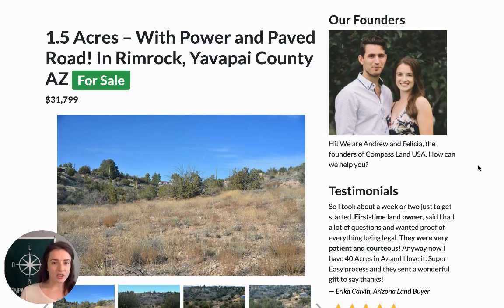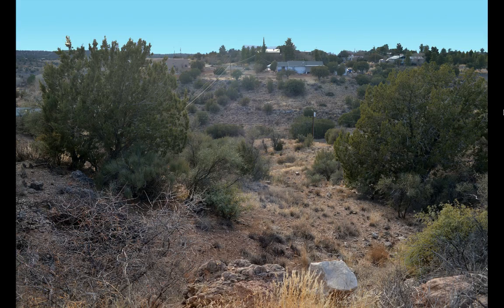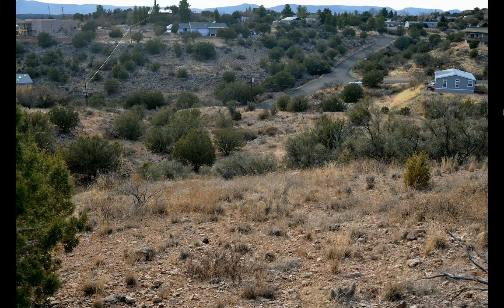So coming onto the website here, you can see these are pictures of the actual property. Let's click to go through. You can see it's in a pretty cool spot. There's a lot of character to this area. There's hills, a great little vantage point, and this property is large.